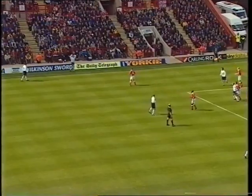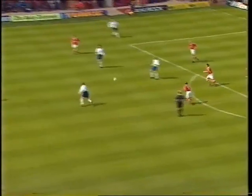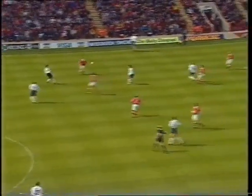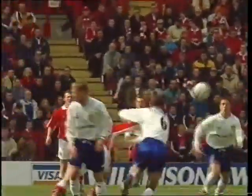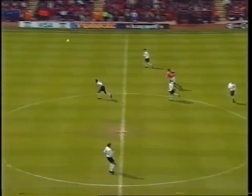Well, the atmosphere here at the Valley has been excellent all season. Another full capacity, making a lot of noise, as too are the travelling Leeds fans, as they always do. And their side have had an excellent season so far. 7 wins from the last 8. Wetherall did well to win the initial header in the air.